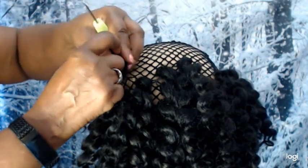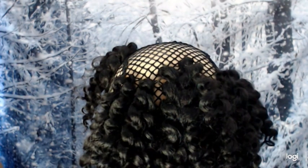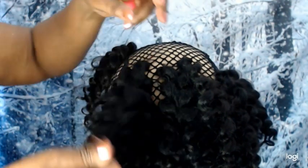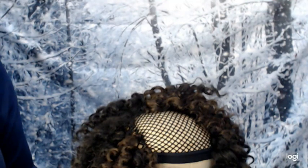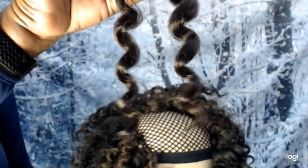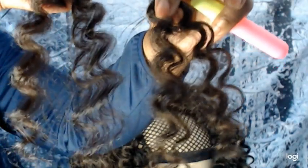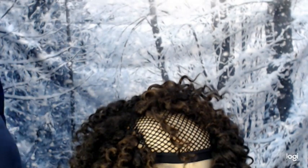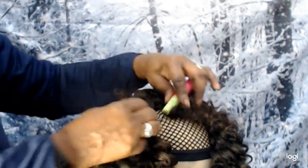Now, it doesn't say on the pack what type of synthetic hair this is, whether it's Kanekalon or whatever. It just says premium synthetic. It is nice and soft. Bobbi Boss usually has a good quality hair. You can separate or split this hair if you want to save money and buy fewer packs. It does cause a little minimal frizzing that you could probably rectify with a little braid spray or some glycerin.